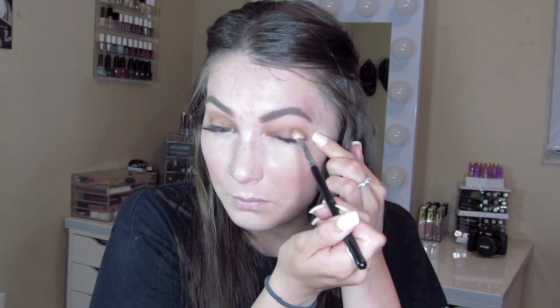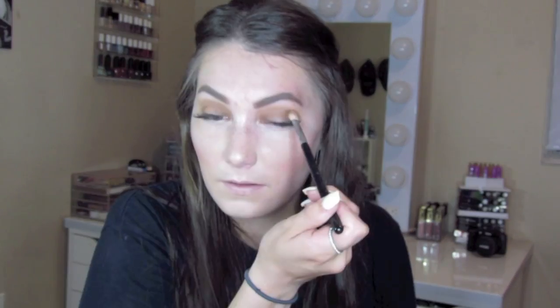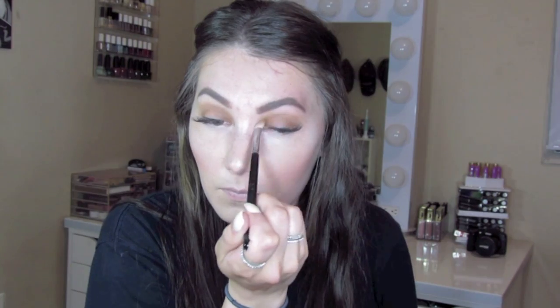And it's really not that pigmented. I wish it were a little more. Yeah, you can't even really notice it at all. It's kind of a disappointment.